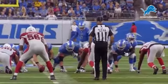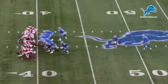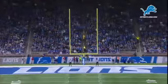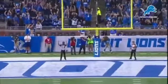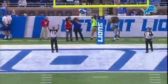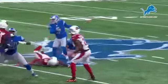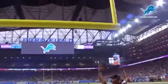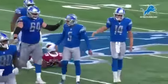Prater from 58 yards to try to pull the Lions within one. Final play of the half. There's the snap, spot, kick on the way. It is up and it is good. Matt Prater sends it through on the final play of the half, and the Lions are within one. Oh man, that kicker is really something.